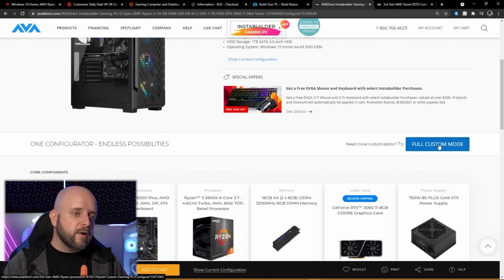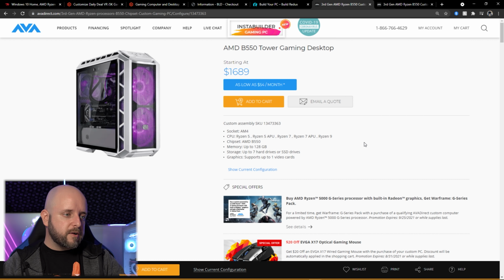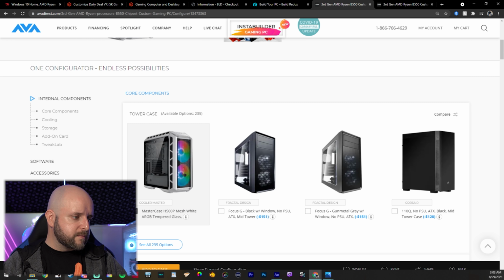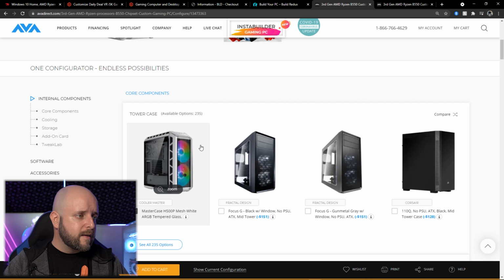So I took this system and I changed some options, and I'm going to show you how to do it. So we actually want to go to, here we go, full custom mode. That's what you click. And in order to customize the system on here, you just have to scroll down. It's going to tell you constantly, as configured, here's your price. So keep an eye on that, just like iBUYPOWER or CyberPowerPC as you're customizing there.